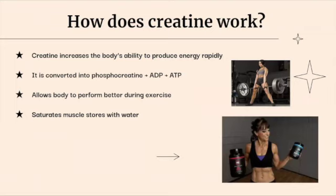So, creatine increases your body's ability to produce energy rapidly. It is converted into phosphocreatine, then transferred into ADP, which converts into ATP. So, the more ATP you have in your body, the better your body will perform during high intensity exercise. It also saturates your muscle stores with water and gives them a bigger, fuller appearance.